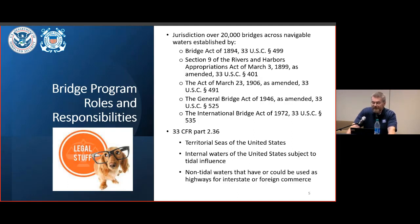Told you all before, if you're going to build a bridge, it's a good idea to reach out to the Coast Guard to determine if the waterway you're looking to build across is considered to be navigable. The Coast Guard, in accordance with this passage, considers navigable waters to include the territorial seas of the United States, internal waters of the United States subject to tidal influence, and/or non-tidal waters that have or could be used as highways for interstate or foreign commerce, or could be improved to do so at a reasonable cost.